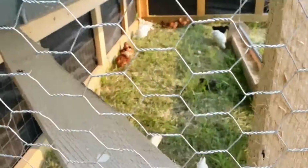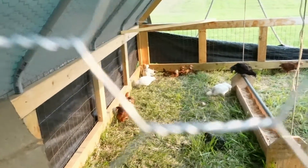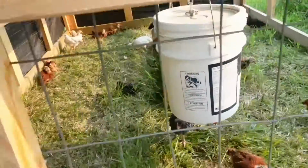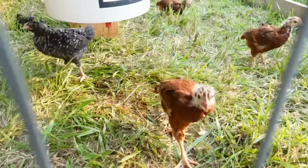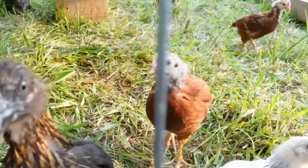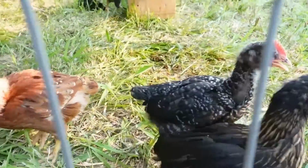Where's my little brown one? The little brown ones are way over there. Chris said he picked one up and put it on the little perch. Now here's the little brown guy running to see me, so I wonder if he's the one that was coming too close to me. It's going to be awful hard to put you in the freezer if you're that friendly. Hey, baby.